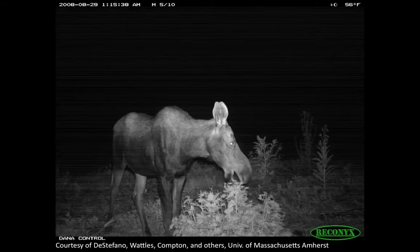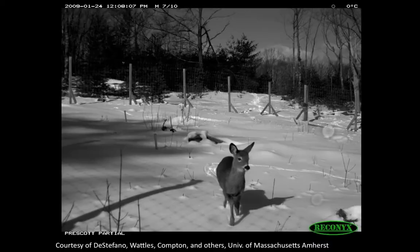Smile! You're on motion-activated candid wildlife camera. It's 1:15 a.m. and this midnight snack will continue until well past dawn. An adult moose consumes about 40 pounds of browse per day, 5 or 10 times more than an adult deer. This elegant little doe is posing inside of one of the partial exclosures.